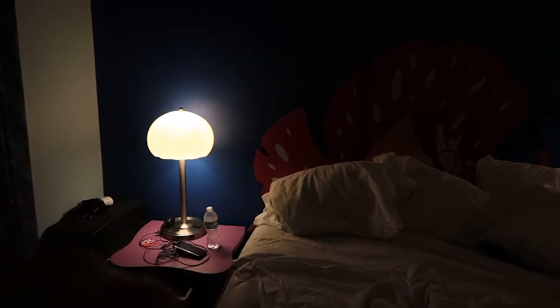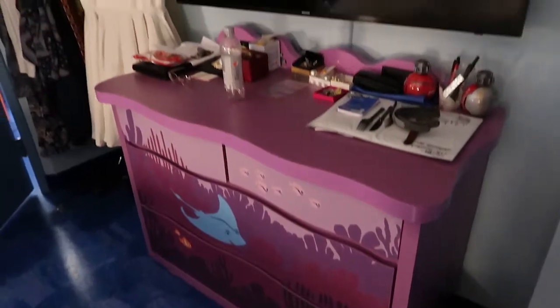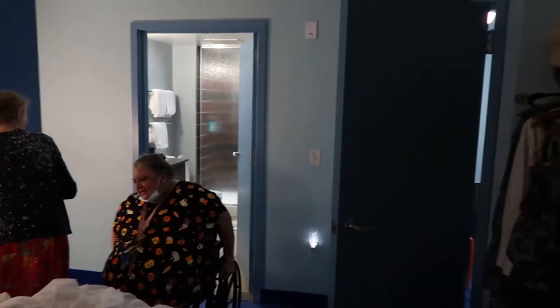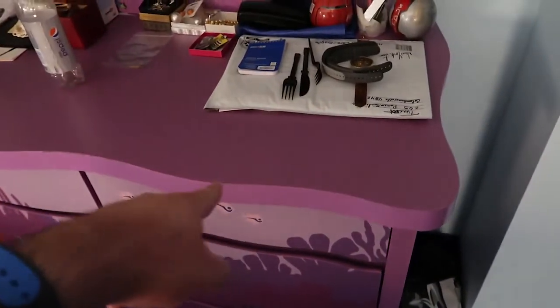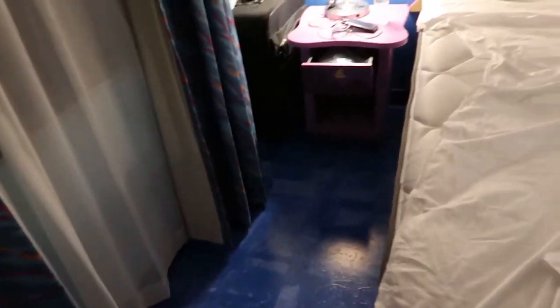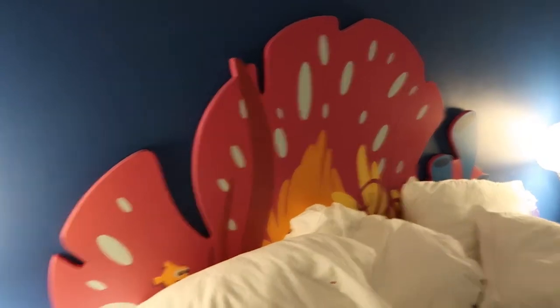Really cool bed thing. And then here's the dresser again. That is cool. Definitely like the drawing. I like the other dresser better because of the color. Of course, the same flooring in here. The bedboard is nice. And look at these lamps.